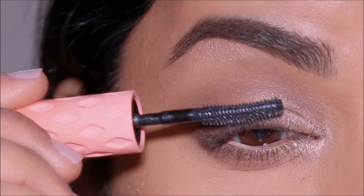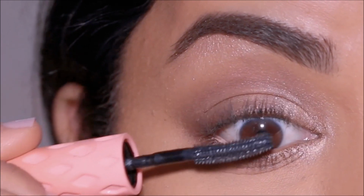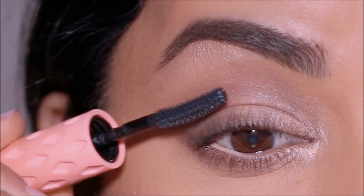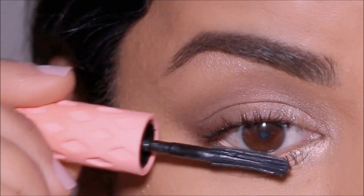And then I'm going to finish up with some mascara, but before that I'm going to curl my lashes. And for mascara, I'm going to be using the Roller Lash Mascara by Benefit Cosmetics. That's pretty much it on the eye makeup.